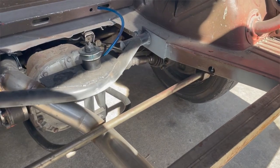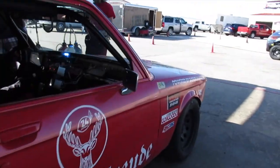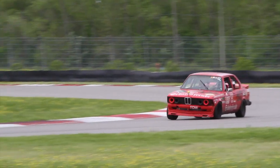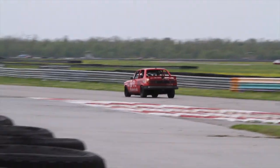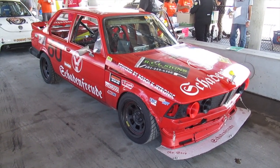Now that T-Bird diff had 3.73 gears, so this thing is not a jackrabbit car, but it only weighs 2,400 pounds. It gets up to speed and it just stays there and it goes around and around the track. Now, it turns out their fastest lap, like at NOLA, was 20 seconds slower than the fastest lap of the race, right? But this is endurance racing, and this is a Mercedes diesel, and it endures. So that fast lap team, they beat them by like 17 laps at the end of the race.